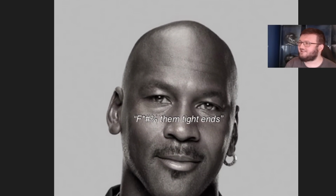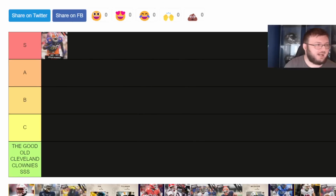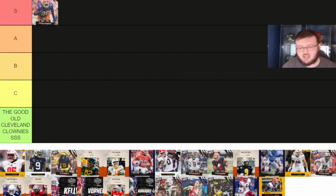No, on a real note though, after I thought more about it, it's a really amazing pick. First off, he could have been a top 20 pick easily, if not for injuries. He's a great versatile rotational guy. You can pretty much line him up anywhere you want on the defensive line. He can do pretty much anything you want him to do. His style is Myles Garrett. So eventually, he's going to become the starter on this team.